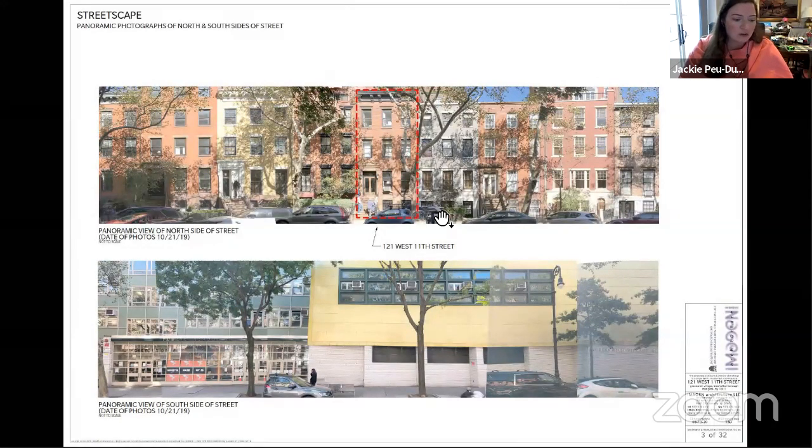The north side of the street is characterized by brick facade row houses of the same period as this one, a few of which had very large and visible rooftop additions constructed prior to designation. To the right of 121 are some of the other houses in its row, and across the street is a 20th century school complex.